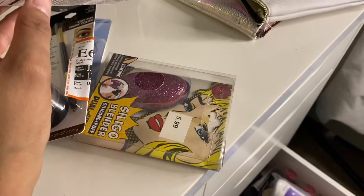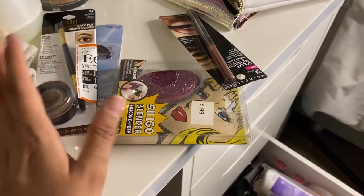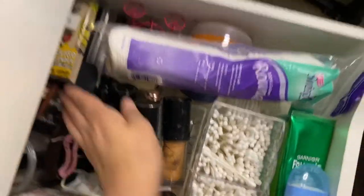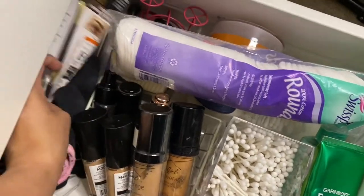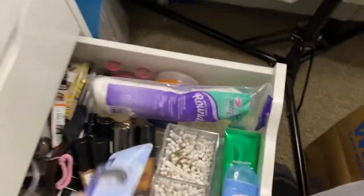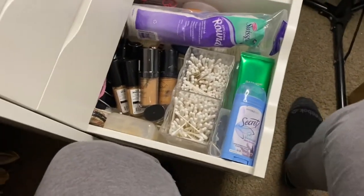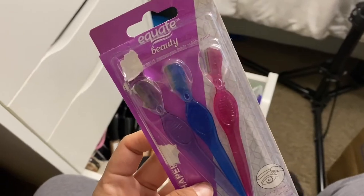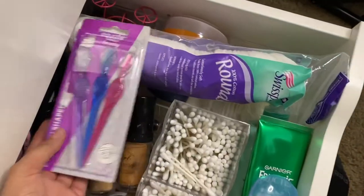So I have this pile of makeup that's new and not used yet, so I like to put these in the very last makeup drawer. So yeah. Just kind of like a storage drawer. Also, I keep these down there. They help shape your eyebrows and stuff like that. I usually store them down here as well.